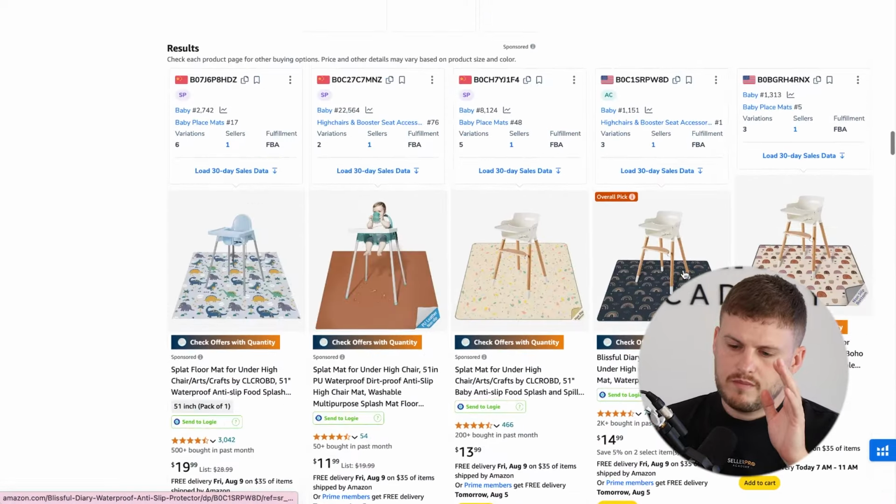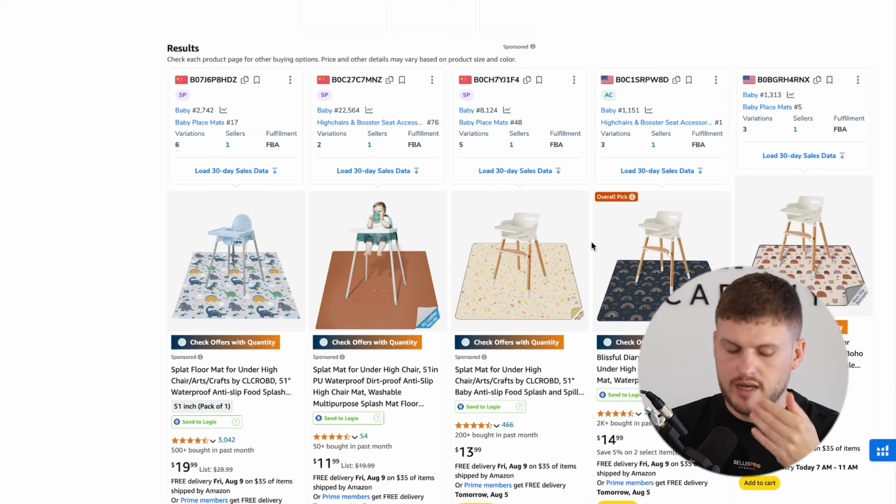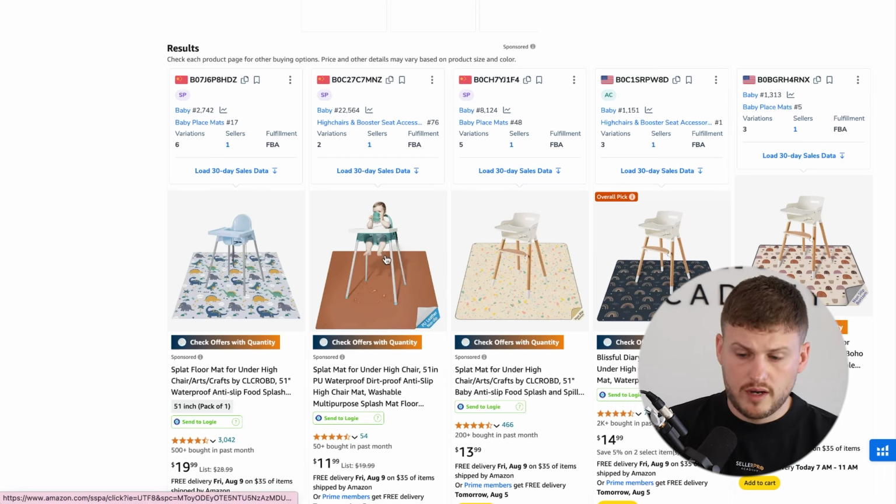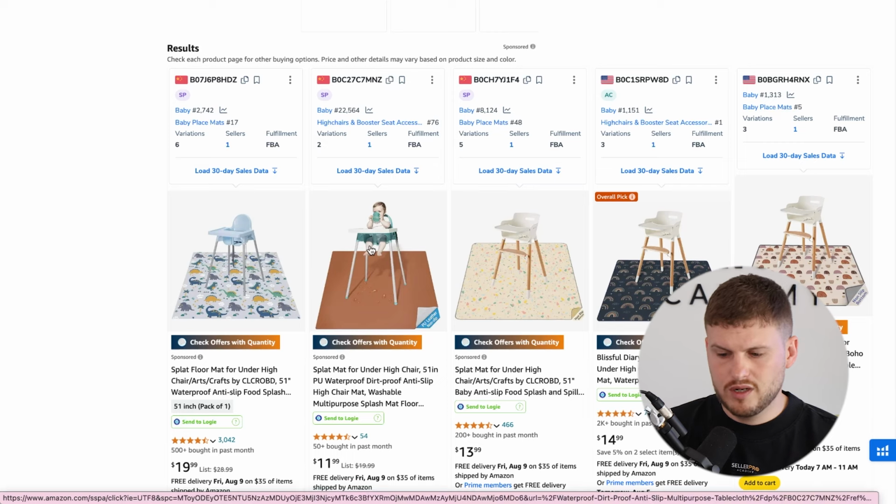So I potentially would be thinking in my head at this moment with hero image, right, well, we know that we do want a high chair in it because this is a product we kind of need to show in use. And I should have the high chair facing right. I should have a baby in it. And potentially I would even have some food there as well. Maybe not on the actual mat itself.